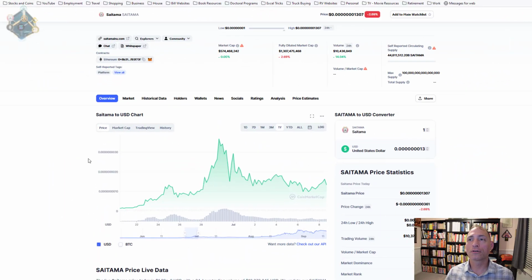Now, for comparison, this is Saitama from right around the same time that it launched. And you can kind of see that it's got this trend going up, it dips down, dips back up, and then it starts its negative trend. That's kind of what happens on almost every token launch, and that was what I was afraid of, is that you'd buy up here based off this video and then end up down here.